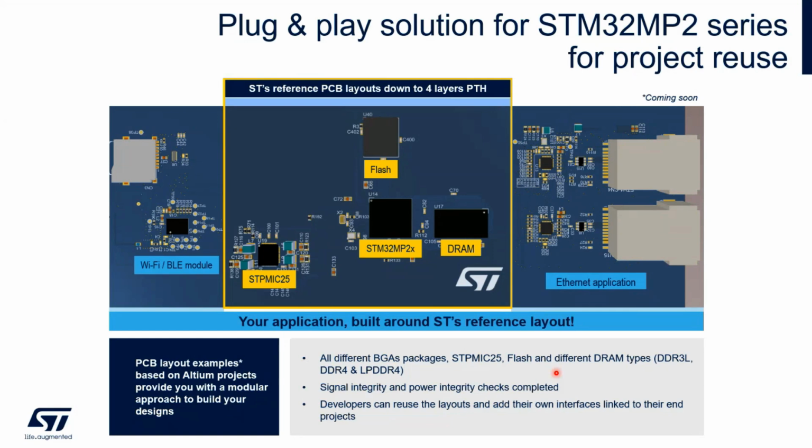And so, although we don't have physical boards available for these other packages, we have done the reference design layouts so that you have a reference design for the high-speed DDR, etc. If you need it. So if you're using one of the other packages that isn't on the EV1 or DK board, you can use one of these reference designs for your design.